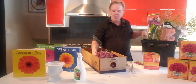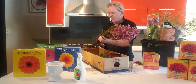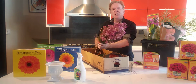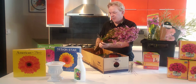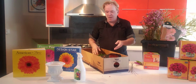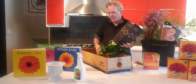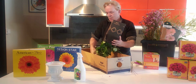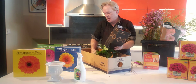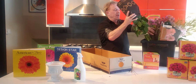So here is a full bunch. This is waxflower, very fragrant. Will fill your whole house up with fragrance. This retails for about $30 a bunch. Dip some wax, and the last flower I received looks like 12. There's actually 25 full roses in here. Keep the wrapper on. I'm going to explain to you why. Leave the wrapper on these flowers when you get them.